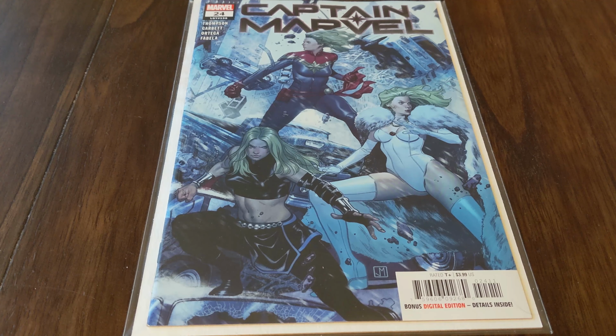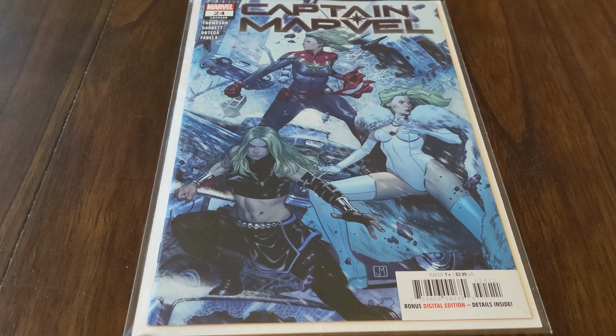I know that sounds like sacrilege to a lot of comic book collectors, but I do most of my reading on a tablet. And so I usually wait for the better deals. I wait for a trade paperback or an omnibus or a collected edition on Comixology or whatever I decide to pick up. Because of that, I don't read a lot of these, but I think something was supposed to happen in the issue.